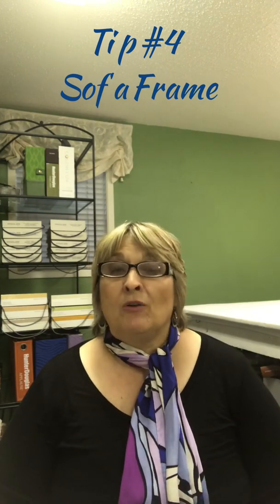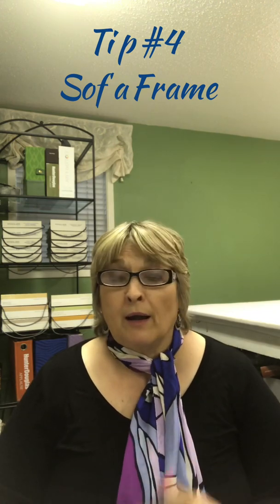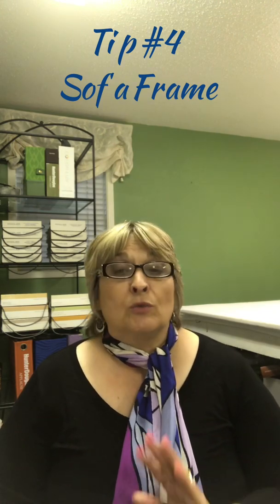Tip number 4, the last one, the frame. Okay, like all foundations, you want it to be good. You want it to be solid. You don't want it to break down over time. So what I'm going to recommend is a kiln dried hardwood, like beech or oak or ash. Those are great hardwoods that would be great for a sofa frame.